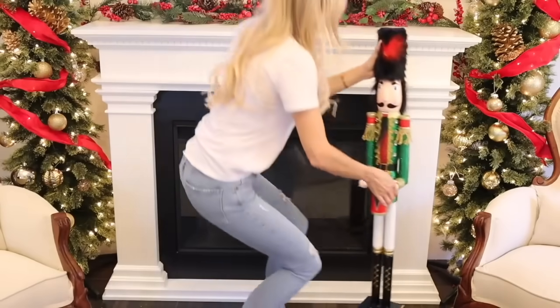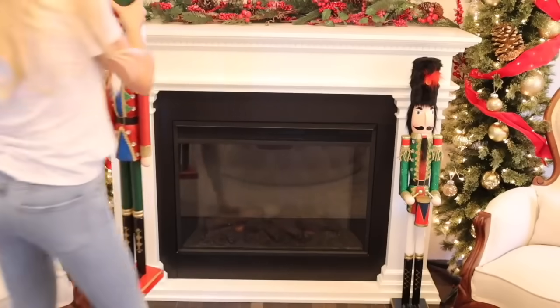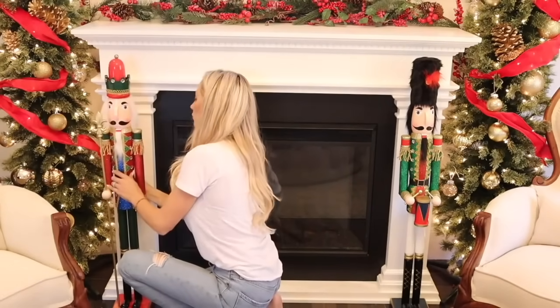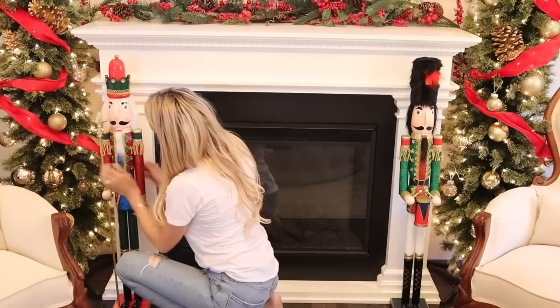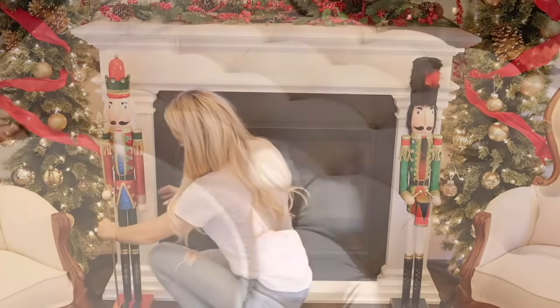So to frame out the mantle, I'm going to go ahead and add these two really beautiful 3-foot nutcrackers I picked up at Home Depot. I love these. They are so classic and nostalgic, but I also love how slim they are. They fit perfectly here, and I just think that they give it a nice, warm, kind of traditional Christmas touch.